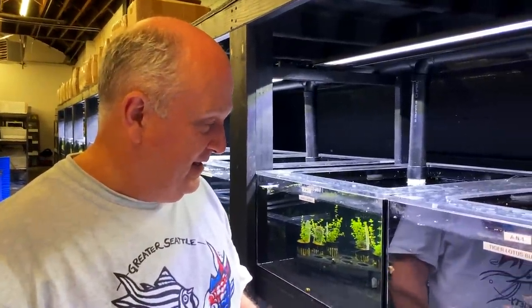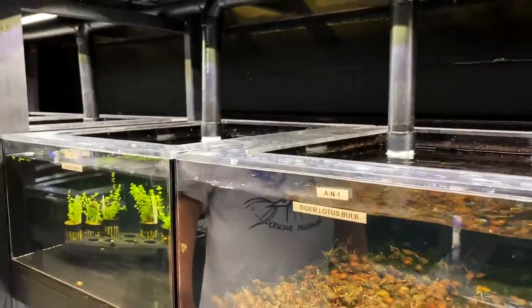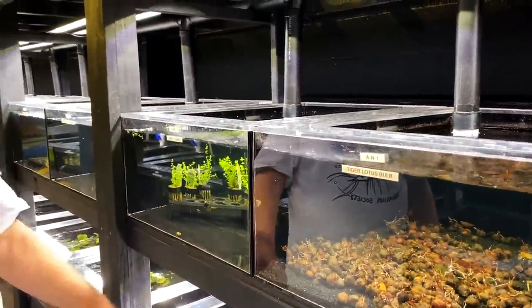That's why we have to keep moving. If we don't move, they'll all get big and then they'll shade each other. So we move, I think it's 100 to 200 of them every week, and we keep that going intentionally.